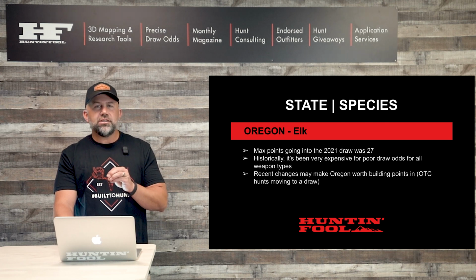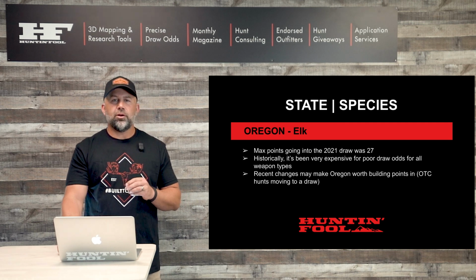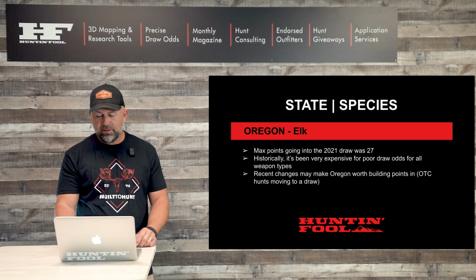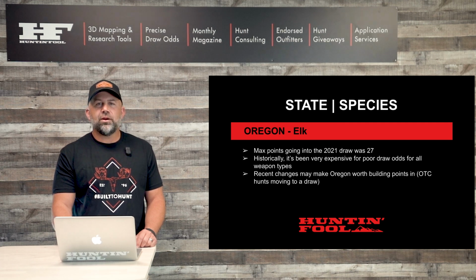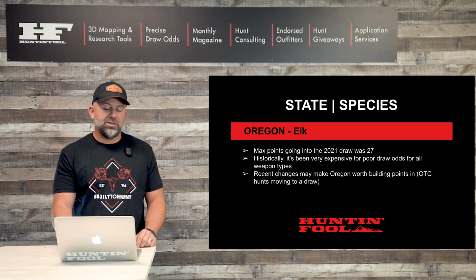Now, recent changes, Oregon has had a lot of over-the-counter archery hunts that they're pulling back into limited entry draw hunts now. And we think that those are gonna be fairly easy to draw with very few points. So it may be worth keeping that on your horizon to think about building points in Oregon. For now, there's still a lot better options in our opinion.